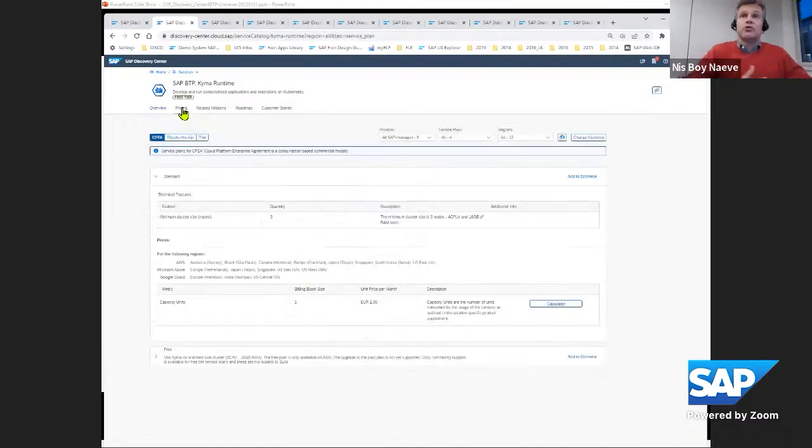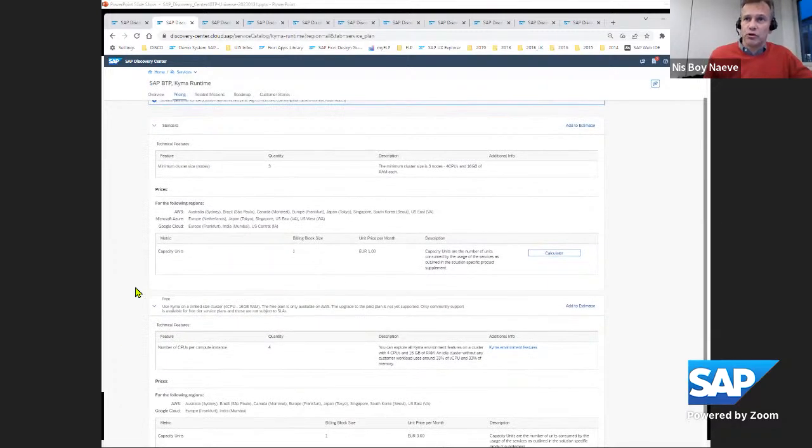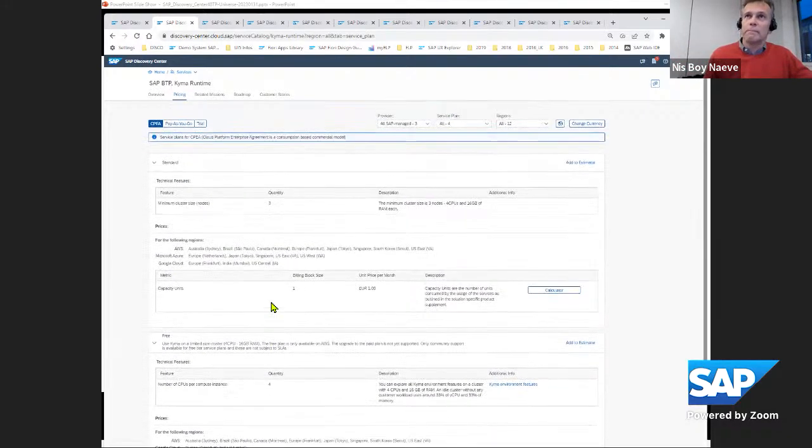Of course, you're talking about professional software, which means there typically is a pricing tag to that. So you find here the whole pricing, fully transparent. Starting with the Cloud Platform Enterprise Agreement, here is the standard pricing. And of course, of very high interest, what is the free model? In that case, that is not trial. Trial is in addition, but this is what was typically called free tier. Here are also the limitations, explaining to what extent you could use this Kyma runtime in a free pricing model.